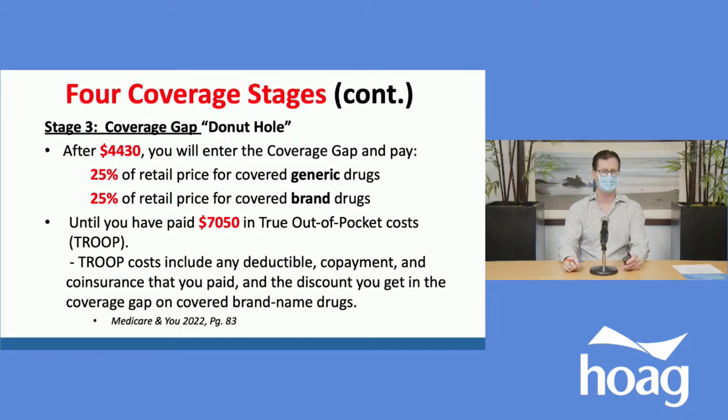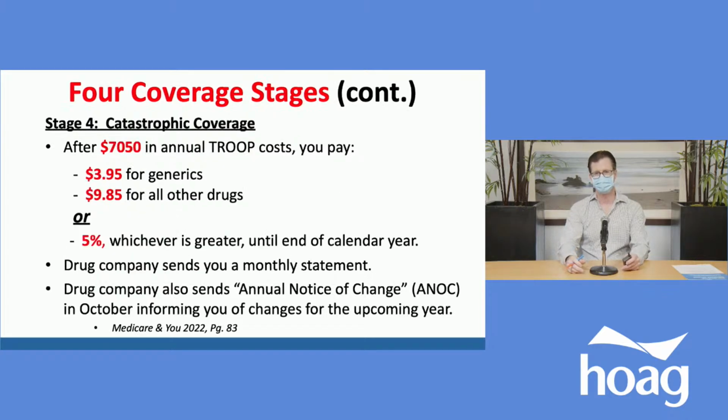And typically in the coverage gap or the donut hole for all Part D drug plans, you will pay 25% of the cost of generic drugs or 25% of the cost of brand drugs until you reach the true out-of-pocket of $7,050. And if the true out-of-pocket exceeds $7,050 this year, then you go into the next stage known as the catastrophic stage. And in this stage, this calendar year, you pay $395 for generics, $985 for brand, or 5%, whichever is greater. And at the end of the year, it all resets and you start back at the beginning.